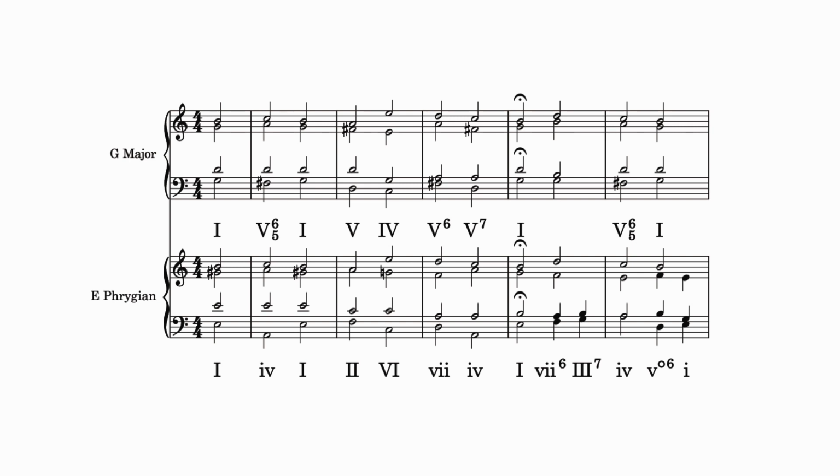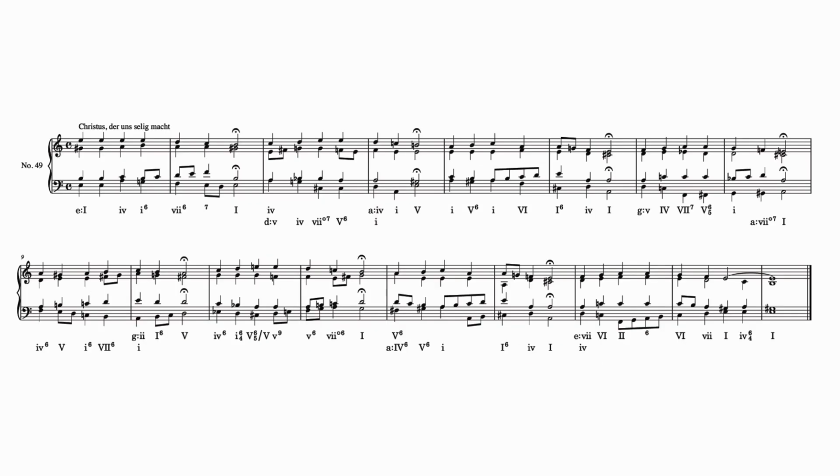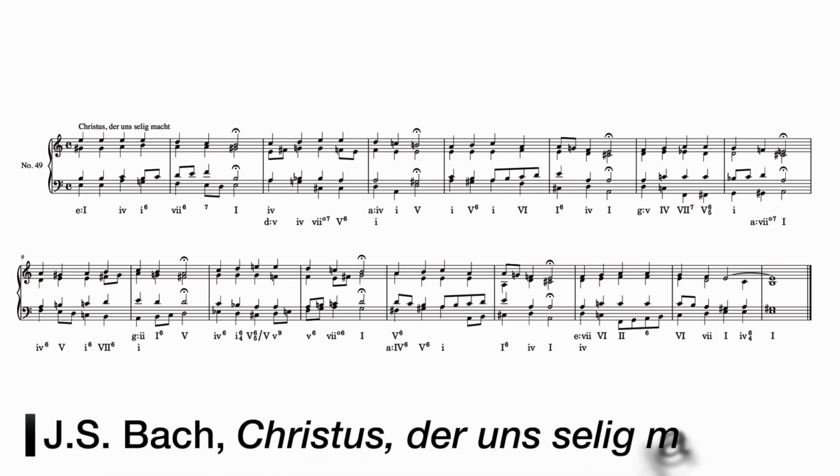Since Kirnberger brought it up, it might be a good idea to look at how J.S. Bach actually set a hymn tune melody. Here's Bach's setting of Christus sehr unselig macht from the St. John Passion.